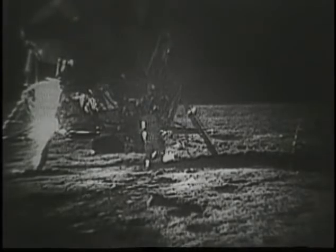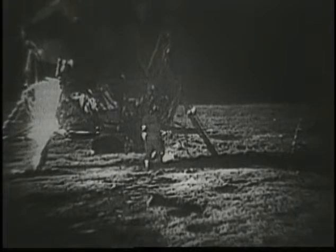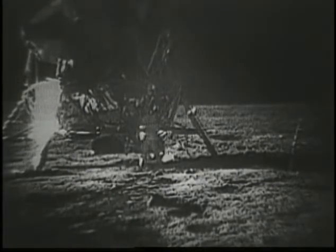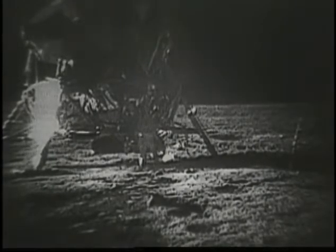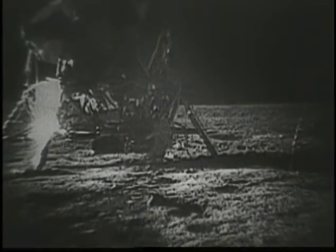Okay, that looks good, Neil. Yeah, that looks good, Neil. Okay, now, think I ought to be farther away or closer? Can't get too much further away. Let's try it like that for a while. I'll get a couple panoramas with it here.